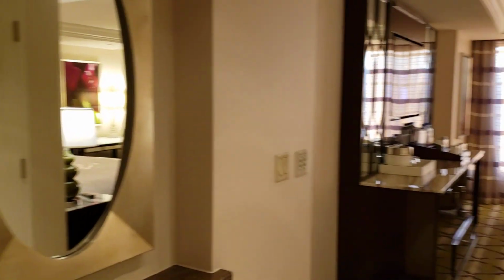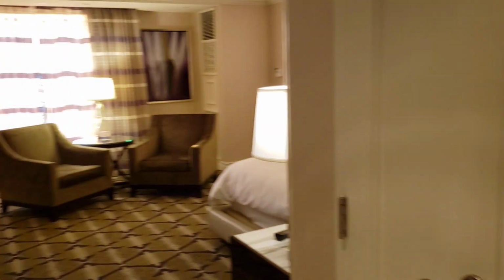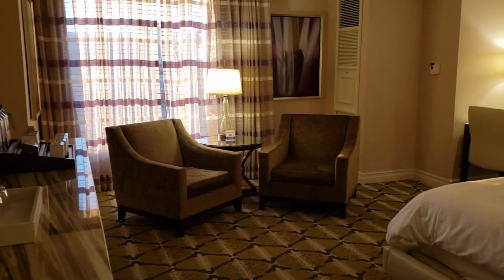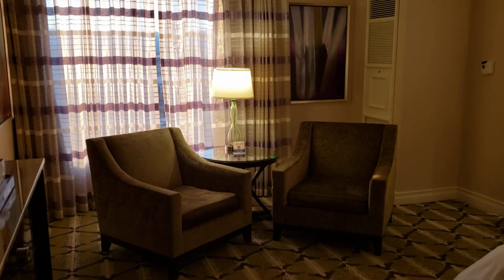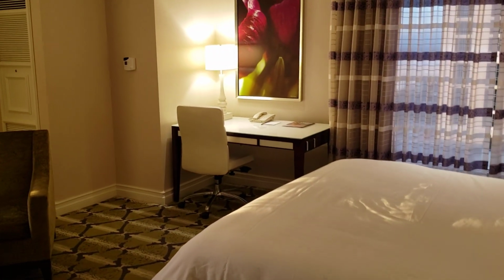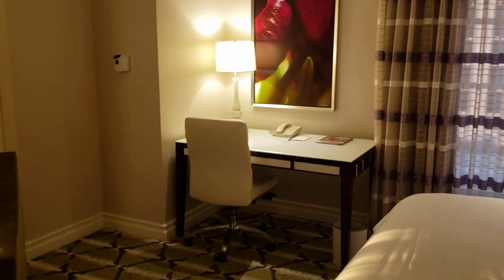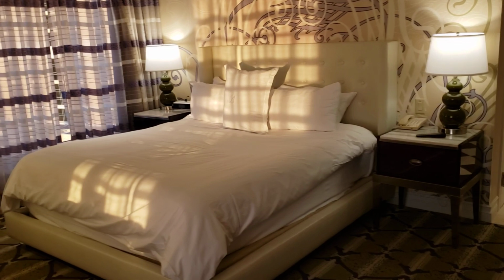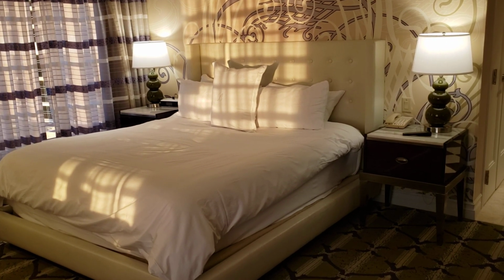Nice mirror on the wall. Closet. In the spa tower, they give you a bathrobe and slippers. Got two nice sitting chairs in the room. A desk, a telephone, and your king-size bed with nightstands.